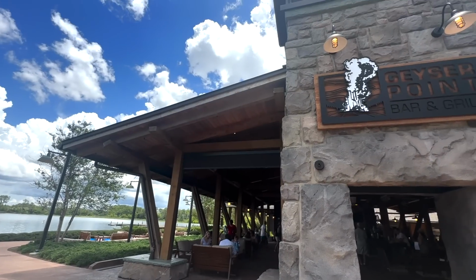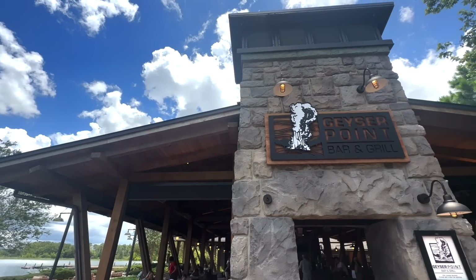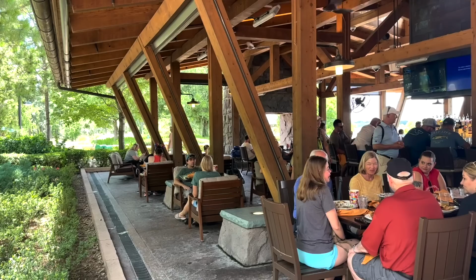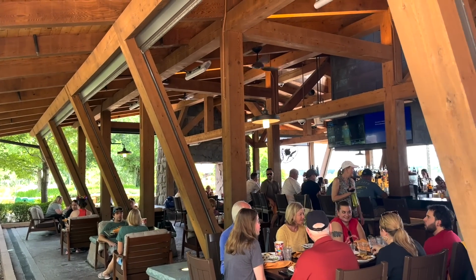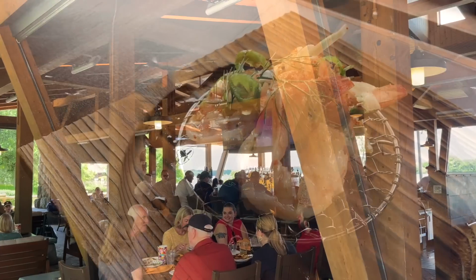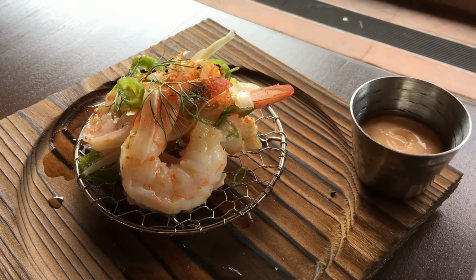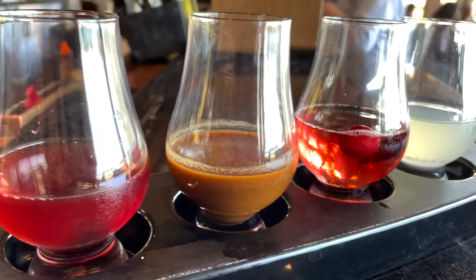Now, if you really want to go to an underrated Disney World pool bar, then you need to pull up a chair over at Geyser Point Bar and Grill in Wilderness Lodge. This place has a table service lounge and a quick service walk-up counter where 2 different menus are served. At the lounge, the shrimp on a wire is where it's at. Follow that up with a bison cheeseburger and a flight of margaritas. That's right, I said flight.